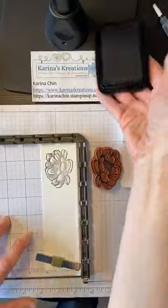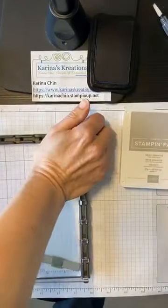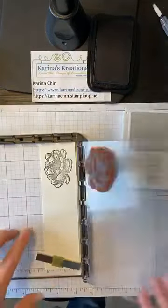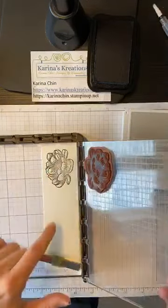And what I did last night was add a bit more ink to my ink pad. Like I said, I think it's just really dry. But there. See, that's much better. I'm happy with that.